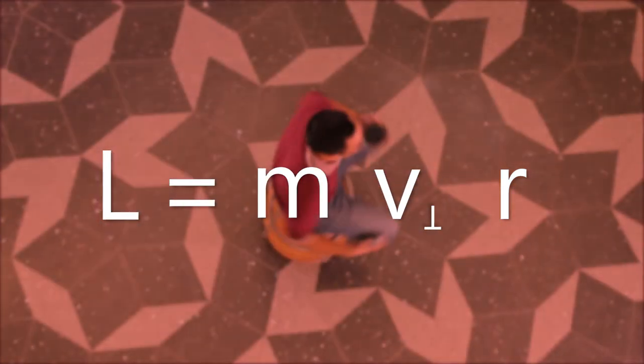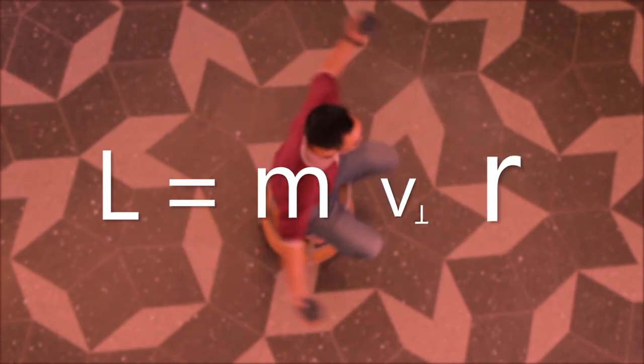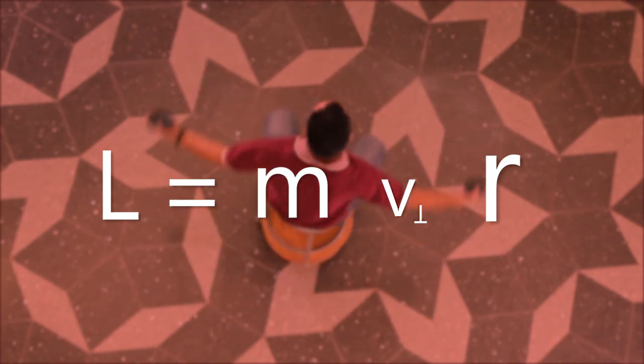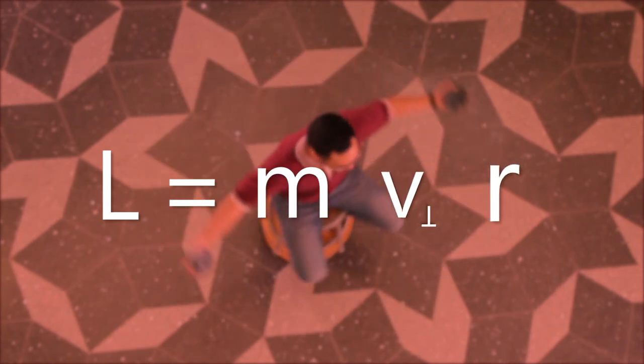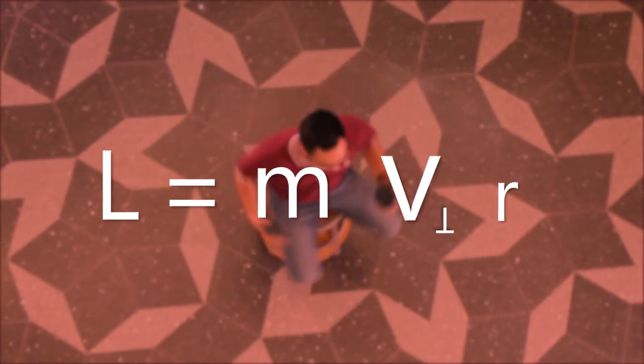Let's see this in motion. As the masses move farther away from the axis of rotation, the speed gets smaller. As he brings his arms in, the R gets smaller, so the V gets bigger, so he spins faster.